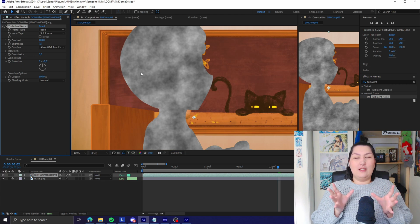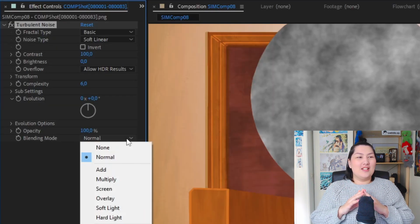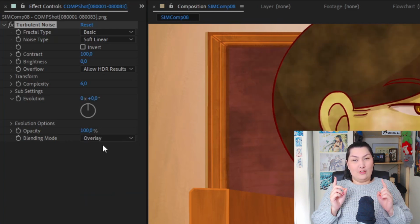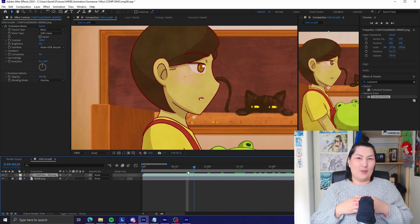And you're probably immediately seeing that your character looks weird. It looks like there's a big cloud on it. Not to worry, we're gonna fix this because we're going into blending modes and changing that to overlay, and then we turn the opacity down to about 30. That's what I like. Anyway, you can do whatever you want.